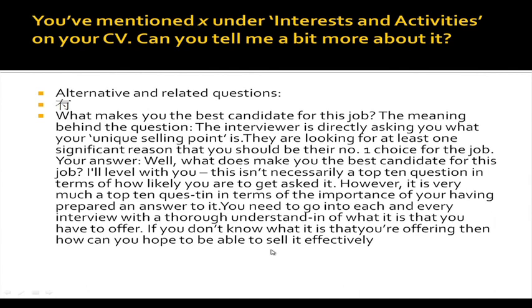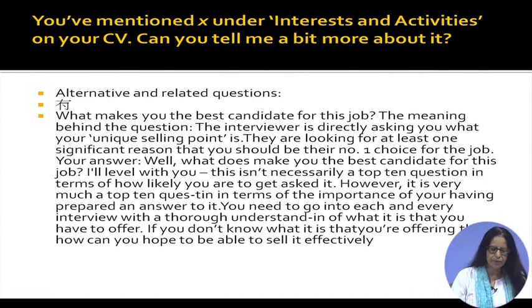Now, the final question is, people ask you, can you tell us a little more? Now, this is again a very tricky question, because many of us list a lot of things on our CVs. There are other questions like, what makes you think you are the best candidate for this job? What is the meaning behind this question? The interviewer is trying to ask you, what is your unique selling point?